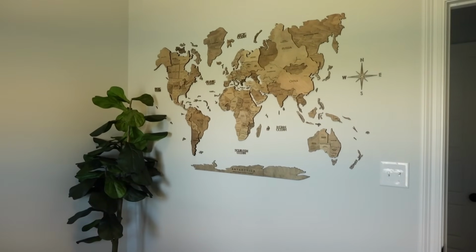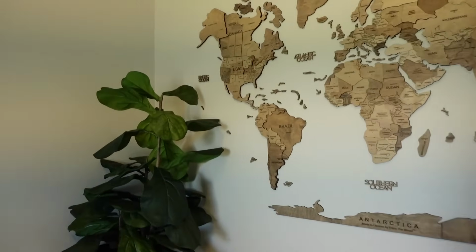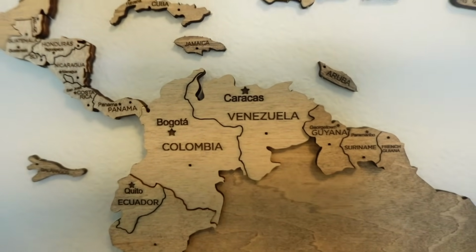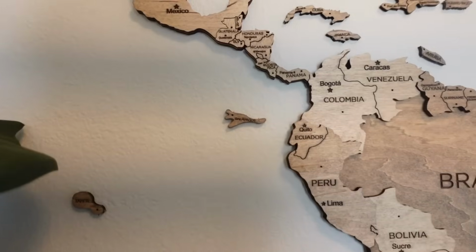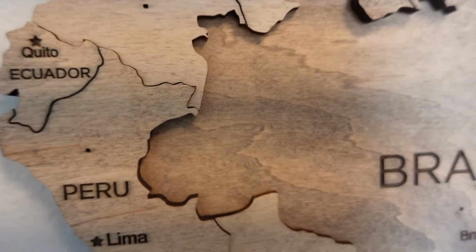Okay guys, so this is the final look of the map. It is just so gorgeous. It really added a whole new look to my wall space. It really does no justice how beautiful this map really truly is. All the countries are on here, all the little details. It's just so, so, so gorgeous. I love this. The colors are just so beautiful.